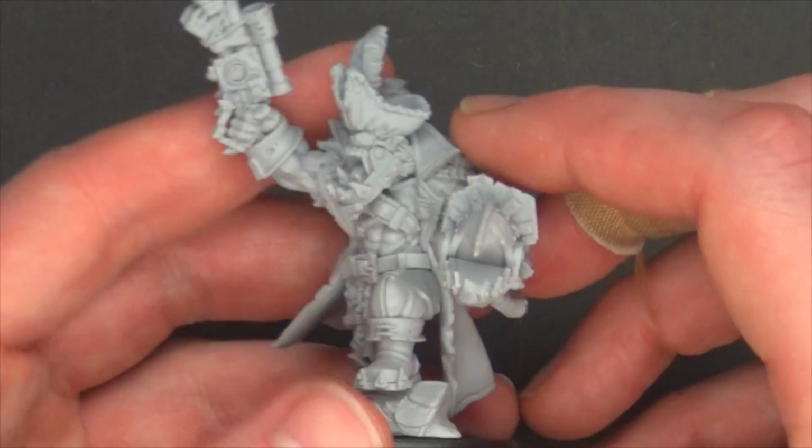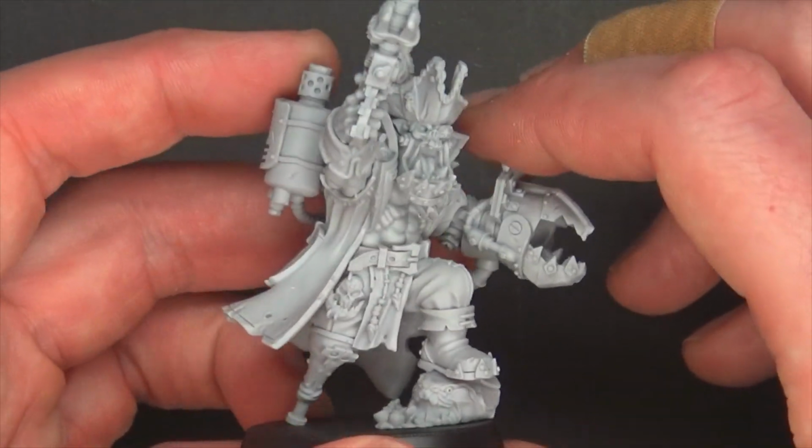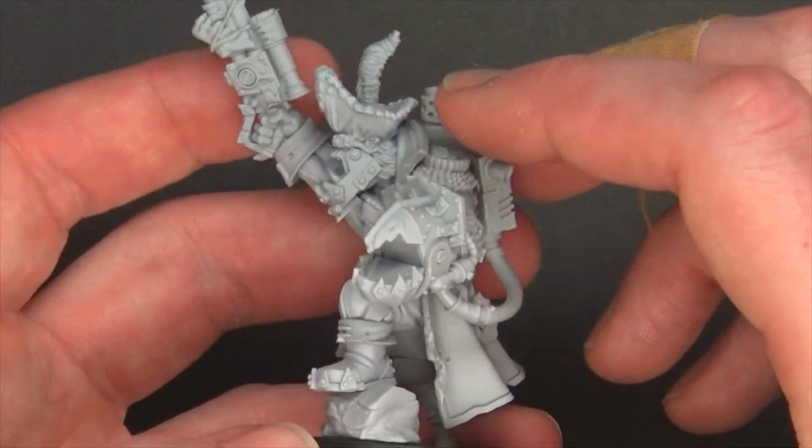He's a little bit more. I think he's like $27.99 for the set of the 4 miniatures, but I think he's very swanky.